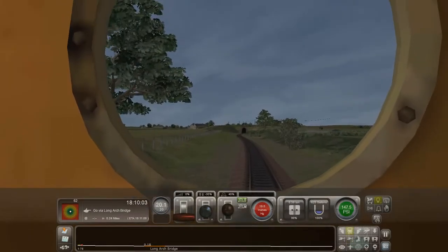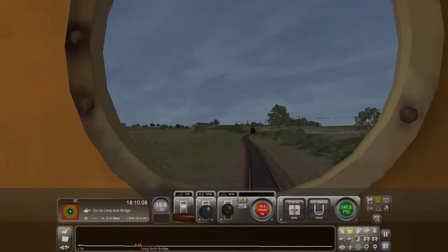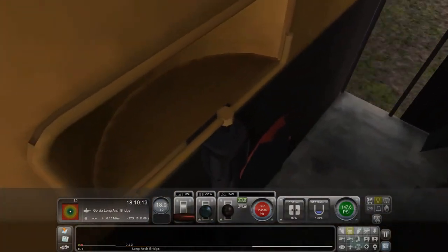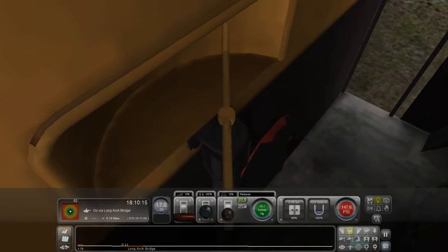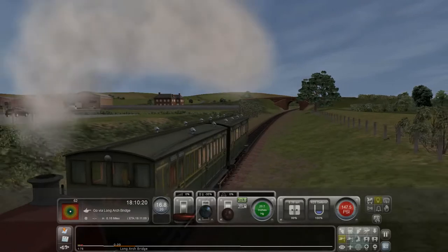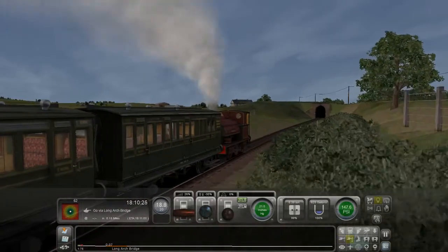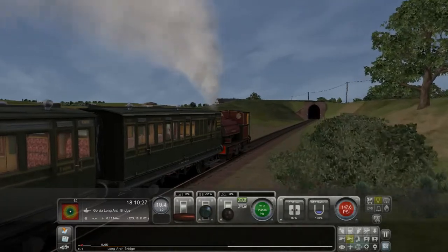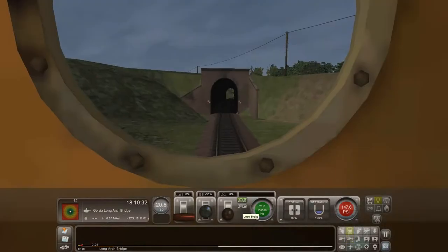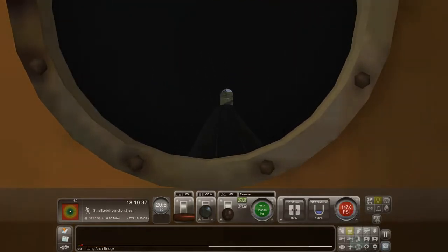Uh-oh. That's close. Still, we don't have to worry about AWS. That's good. That's the handbrake, I'm guessing. Look. Yeah, that is the handbrake. Hey, look, we're coming down. No, it's still going down at the same gradient. But luckily, we will level out by this tunnel. Here we are.